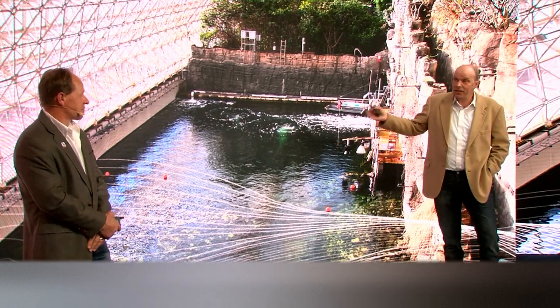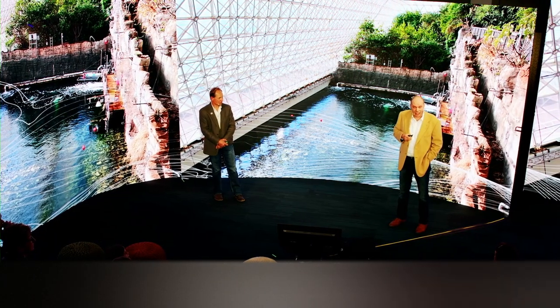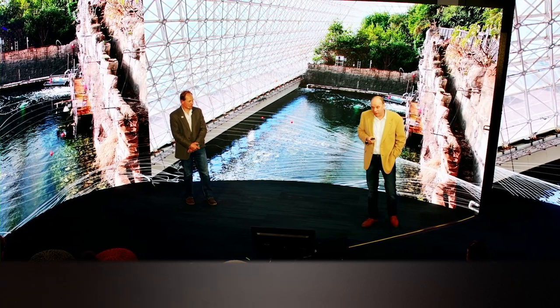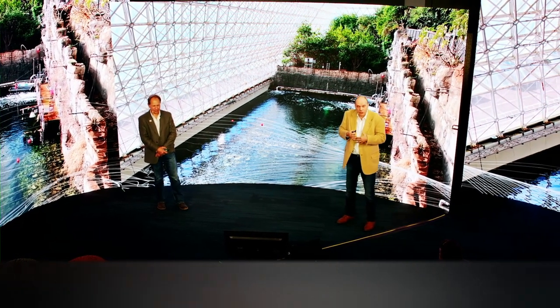The ocean. So the Biosphere 2 ocean is about a 1 million gallon tank of salt water, of course. At the deepest point, it's about 21 feet or 7 meters. And it was originally modeled after a Caribbean coral reef system.